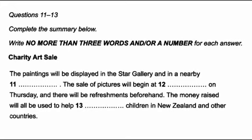So what you probably want to know first is where it is. Well, the pictures will be on view all this week, most of them at the Star Gallery in the shopping mall. But we have so many pictures this year that we're also showing some in the cafe next door. So do drop in and see them any day between 9 and 5.